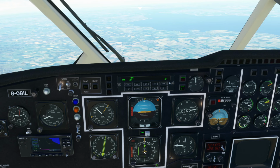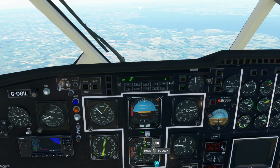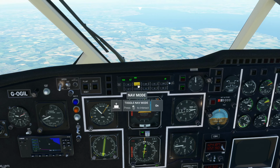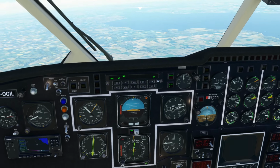So that arrow there says we're tracking toward. Oh no, we're tracking outbound from the VOR. Perfection. So I'm a little bit south, but that's fine. What we'll do is put nav mode on, and that'll then turn intercept again. No, it won't. It needs to be 274.